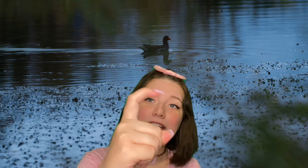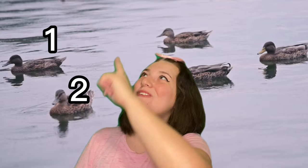One little duck. One little duck went swimming one day across the pond and far away. Mama duck said quack, quack, quack, quack, but none of her little ducks came back. Sad mother duck went out one day across the pond and far away. Mother duck said quack, quack, quack, quack. And all of her little ducks came back. Yay! One, two, three, four, five.